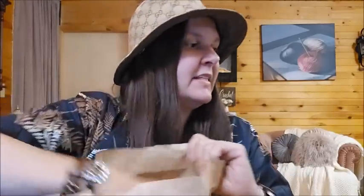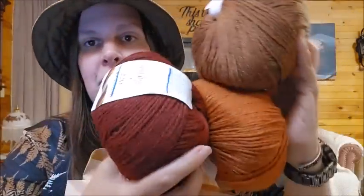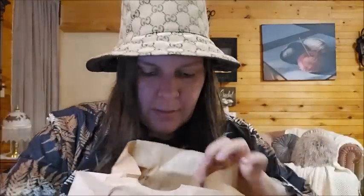Oh, it's more of this stuff. Oh, look at this brick red. Oh, I like this stuff. See? It's worth it now. I'm getting different colors of the same yarn that I could work together. These are all fall colors. My favorite. So I got another one of these superwash 220. It's not superwash, but it does it. Oh, and another brown, so I can add it to the other one if I wanted to.